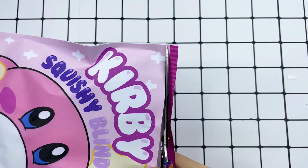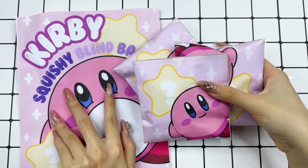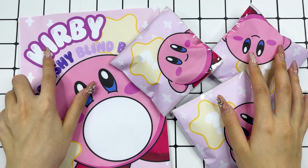Let's see what's inside. Wow, the gift bags look so cute.